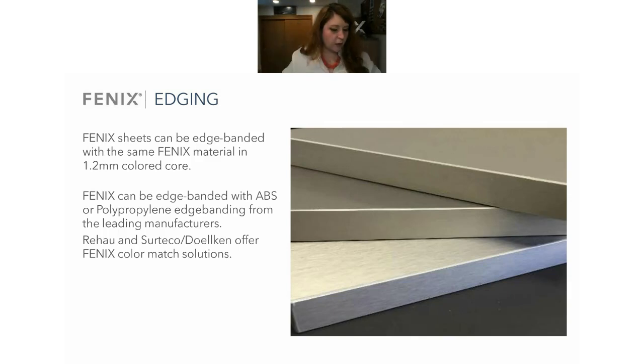I'll also take this moment just to show you a little bit about the thickness differences. We have here a standard 0.8 millimeter product, and this is going to have a little bit of a different color core than the front of the product. When we go to the thicker 1.2 millimeter product, here it is in the Blue Fez, which is a really beautiful dark navy. You can see that all the way through, this is the same color. So this is where you can use it as a self edge product as well.